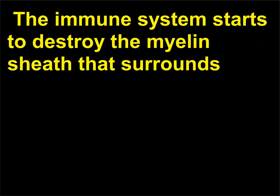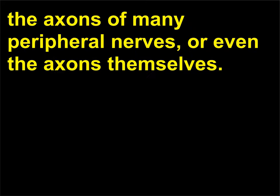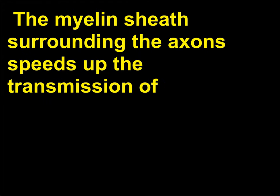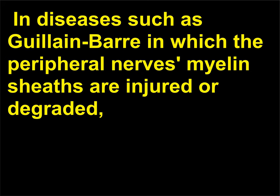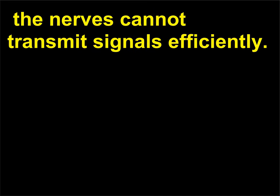The immune system starts to destroy the myelin sheath that surrounds the axons of many peripheral nerves, or even the axons themselves. The myelin sheath surrounding the axon speeds up the transmission of nerve signals and allows the transmission of signals over long distances. In diseases such as Guillain-Barré, in which the peripheral nerve's myelin sheaths are injured or degraded, the nerves cannot transmit signals efficiently.